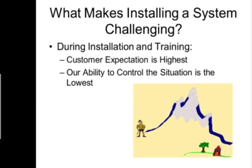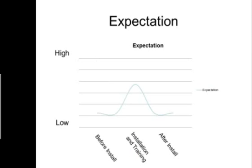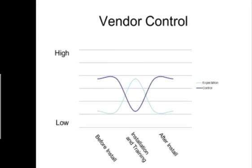So if we were to plot this, here's what an expectation would look like from the customer before, during, and after the install. As you can see, during the install is when it's at its highest. If we look at our ability to control the installation and the system, we're at our lowest. And if you think about it, that makes sense.